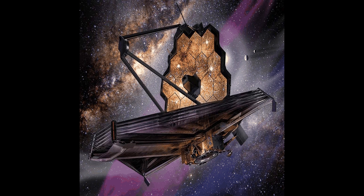NIRISS Aperture Masking Interferometry, a clear detection of the very low-mass companion star of AB Doradus C, which had a separation of only 0.3 arcseconds to the primary. This observation was the first demonstration of AMI in space. MIRI Low-Resolution Spectroscopy, a hot super-Earth planet L 168-9 b around a bright M-dwarf star within 2 weeks of the first Webb images.